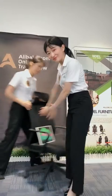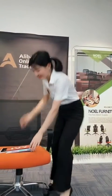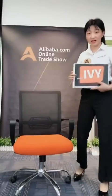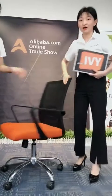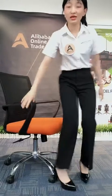Okay, let's move to the next chair. The chair I will introduce to us is model Ivy, which is an all mesh chair, the best seller. This mesh chair is very good for staff use. You can match it with the mesh from the table.